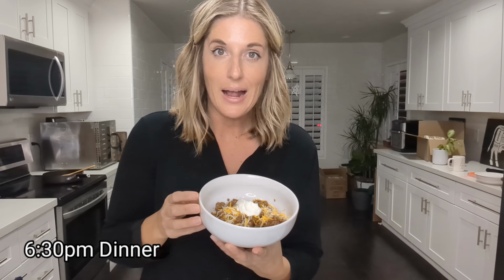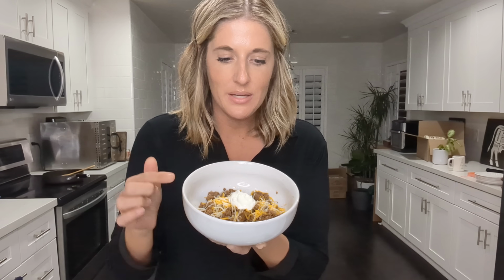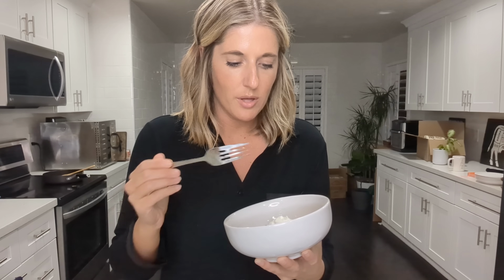For my last meal tonight, which is when the kids do dinner, Chris never eats dinner. So typically dinner is like taco bowls or something really easy. It's the kids' smallest meal of the day because they go to bed shortly after. I'm having a little bit of ground beef. I put a little bit of cheese and some sour cream on there.